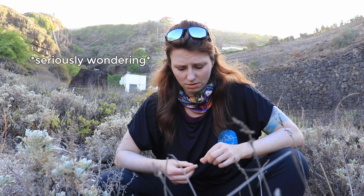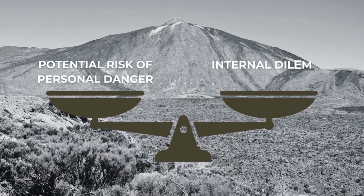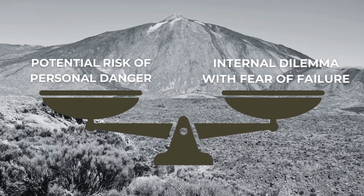350 euros for 2 days. Would you be okay with spending 350 euros for 2 days? After all this, I had a dilemma to face. One choice with great risk and one that would have me wondering, is this enough?